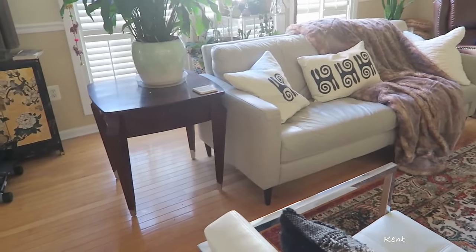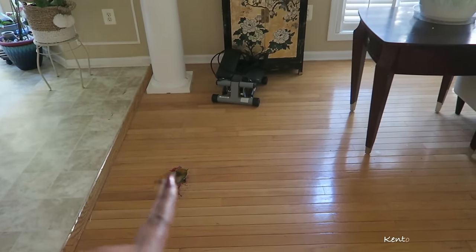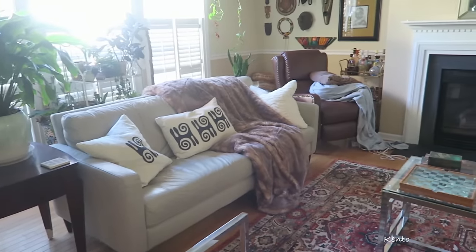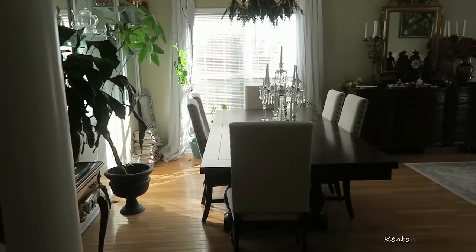We're going to have to clean. I have piles of dirt. I have my exercise stepper there. Yeah, there's the pile of dirt. That's not cute. That's not romantic. That has to go. So yeah, so much to do. Okay, so I have a few hours to get this done.